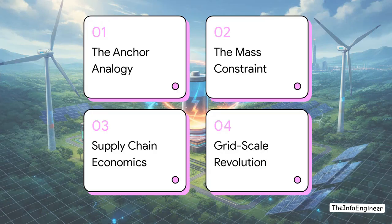Okay, let's dive into this. Here's our roadmap for today's explainer. We're going to start with the anchor analogy, look into the mass constraint, explore the supply chain economics, and finish up with the grid scale revolution.